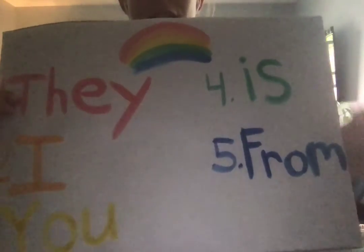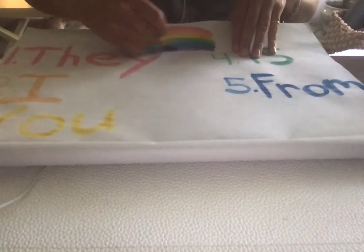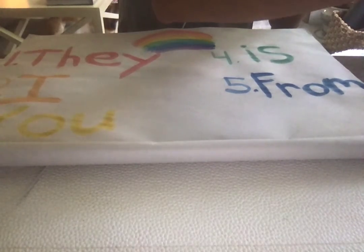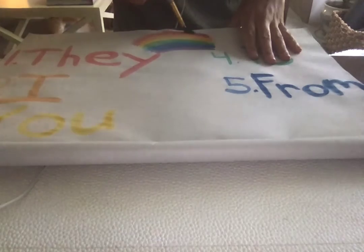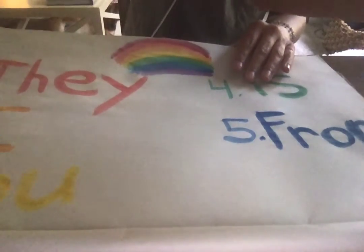So our words of the week: they, I, you, is, from. So that's just our quick intro for this week to all these words. I hope you had fun painting with me. Shall we add some purple to our rainbow? Yeah, and then maybe we can add some pink? Okay. All right, so let's add some purple at the bottom. And let's add some pink at the top. Because why not? Okay, there's our rainbow.